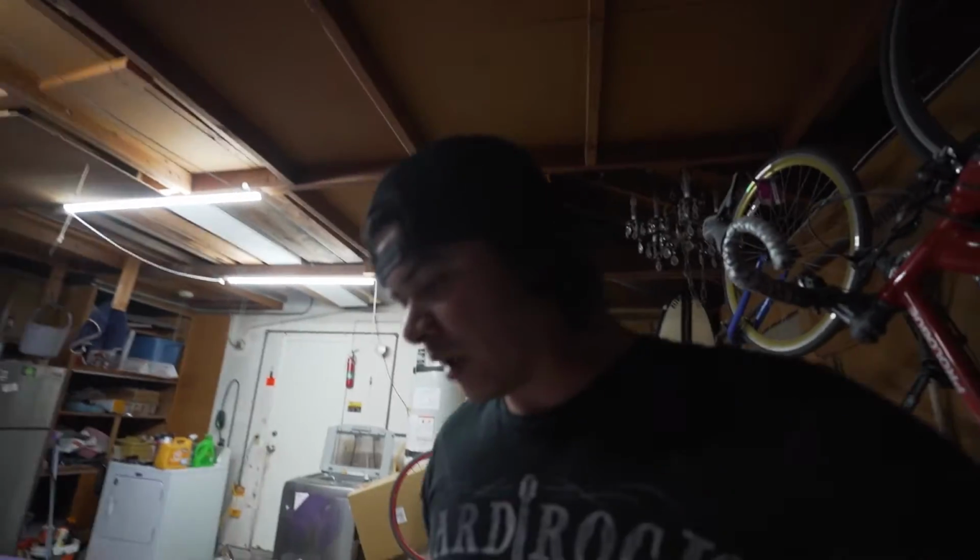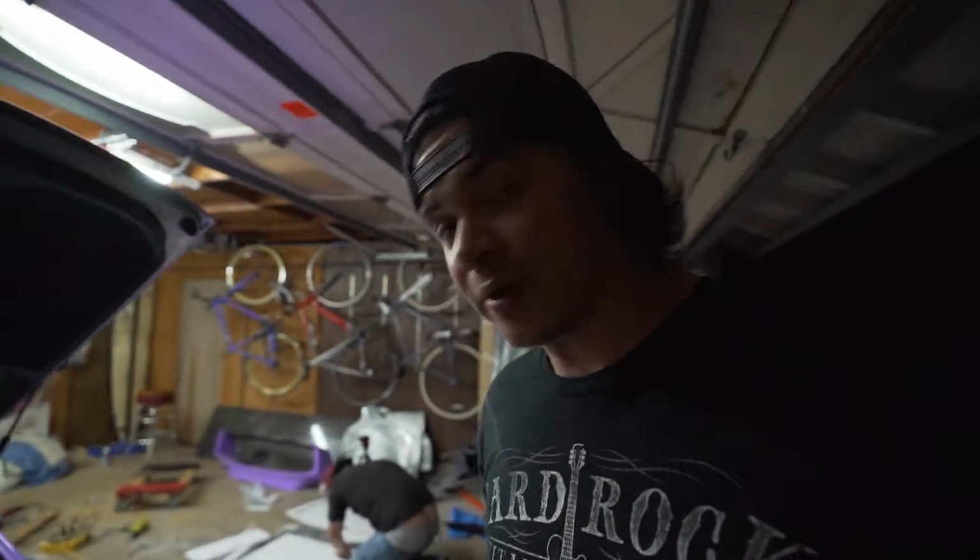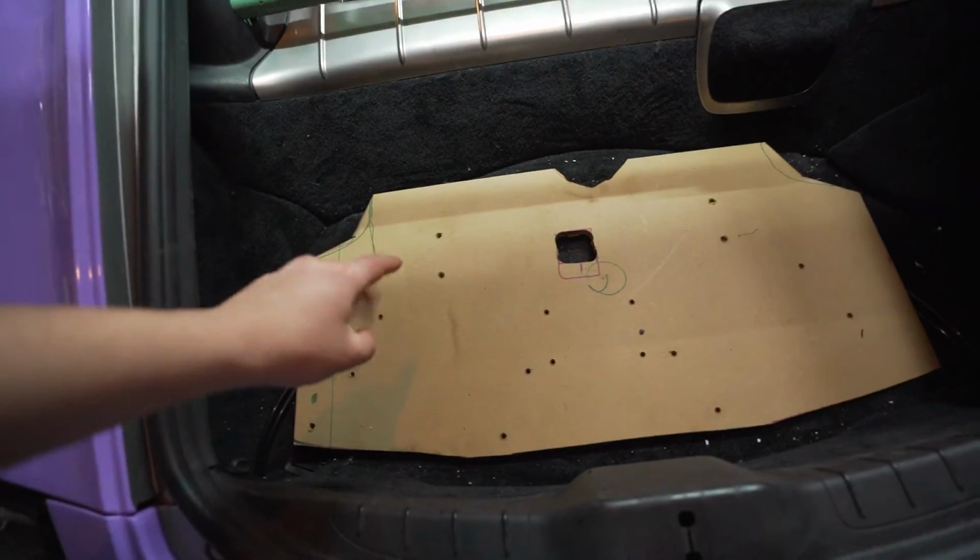Okay, I figured I would update you guys because I'm doing a real bad job at documenting what's happened. Well, number one, Steven and I almost set the garage on fire because we decided to cut MDF with a cutoff wheel. Don't do that. So this is what the MDF board is looking like right now.